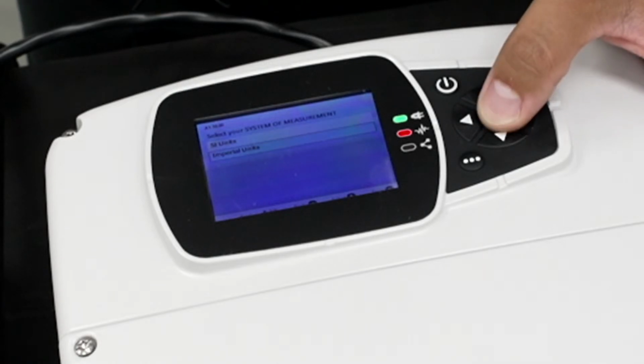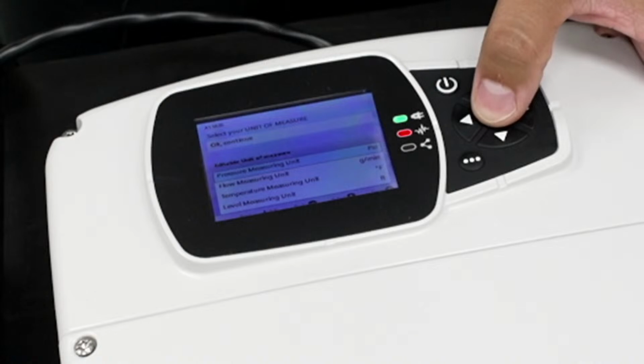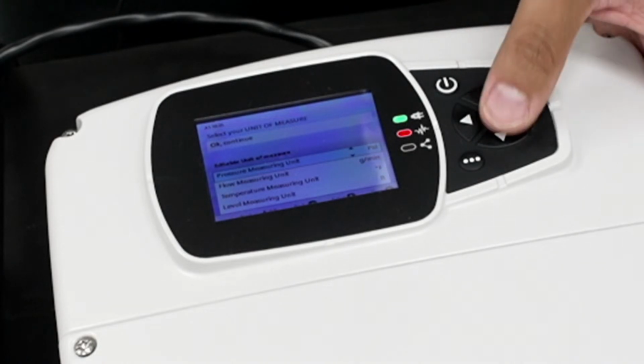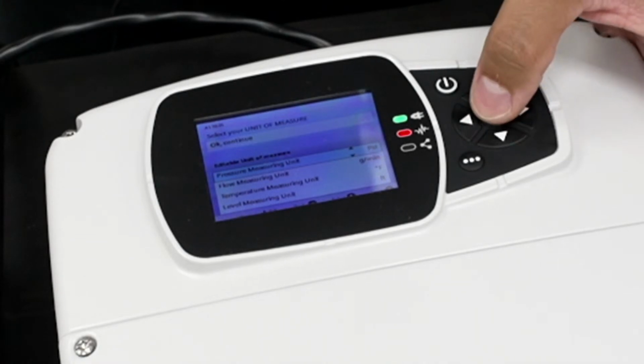What units do you want? If you did want to change something, if you didn't like PSI and you wanted feet ahead, you would click the enter button on it and you can scroll through. So you got feet ahead. You can change it to quite a few different things. We'll leave it at PSI.